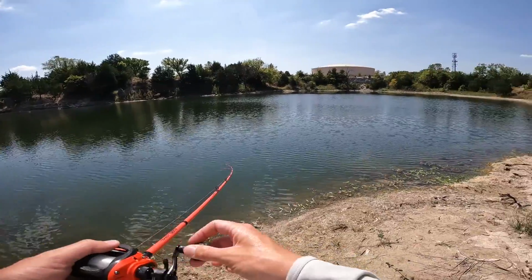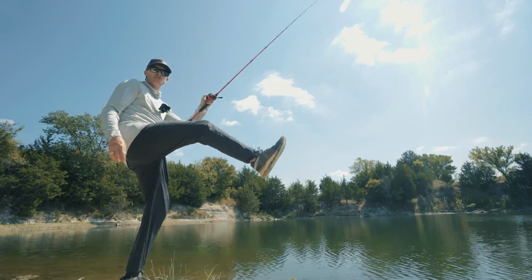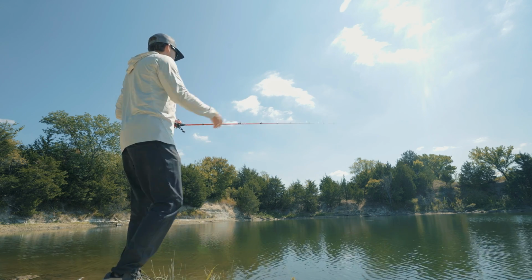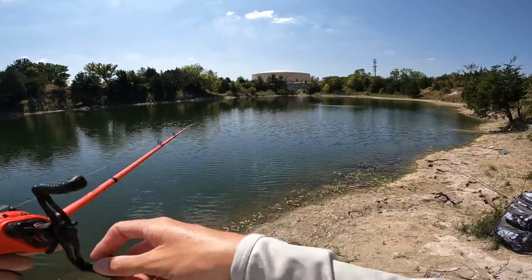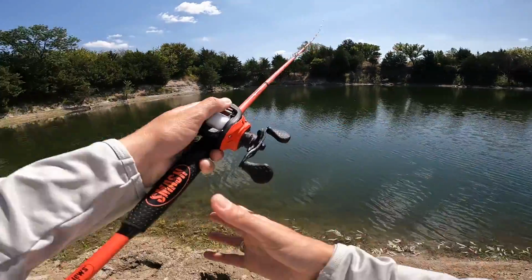I'll tell you what I'm feeling: hot. I wore pants to not scratch up my legs as I walked through the woods, but I'm kind of regretting that because it's steamy. Oh, that wind feels so good. It probably don't sound good, but it feels good.